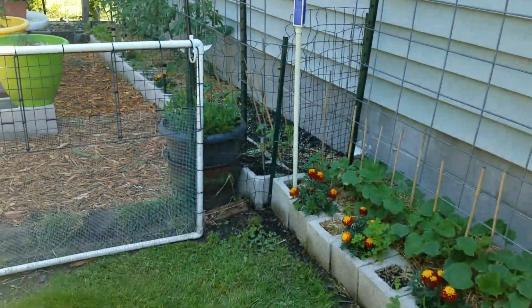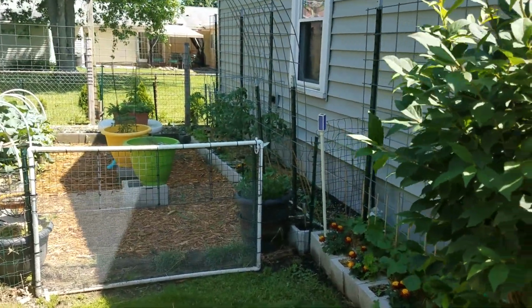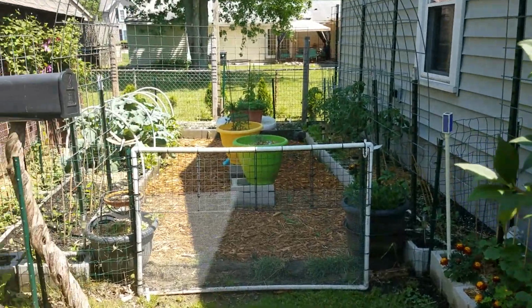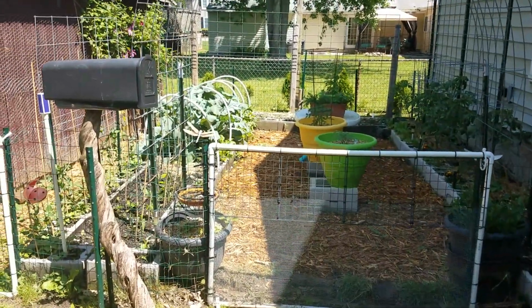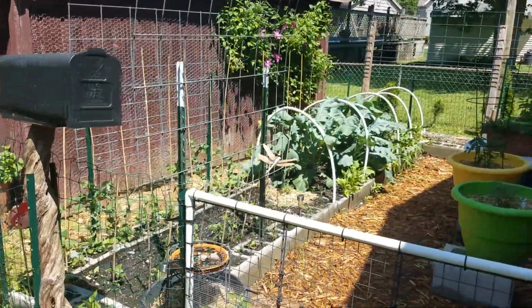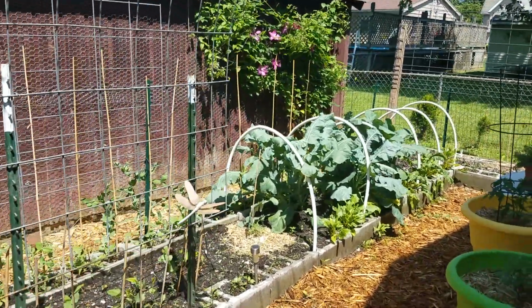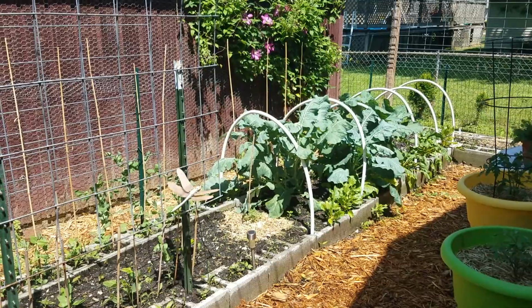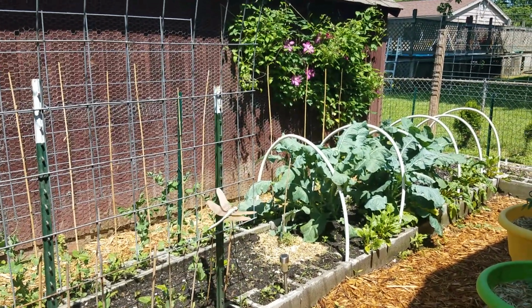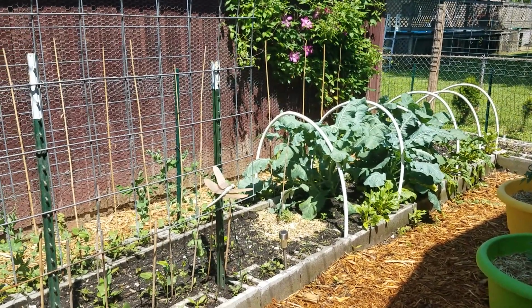Well, that is our tour of garden number 1. If you have any information on that Italian broccoli, please let me know. I think White House on the Hill had also grown them too. I'm not sure. If you know any information about it, or if you have grown them, please let me know in the comments below what I'm missing out on here. Should I keep them growing or should I remove them?